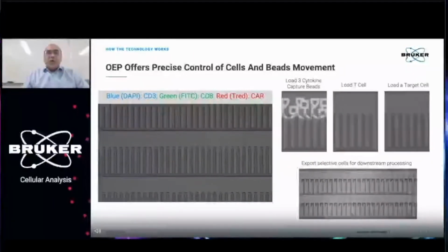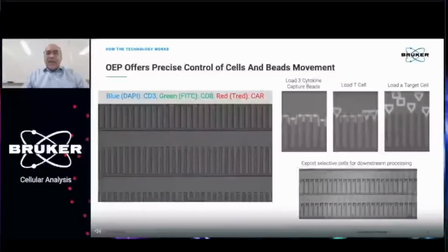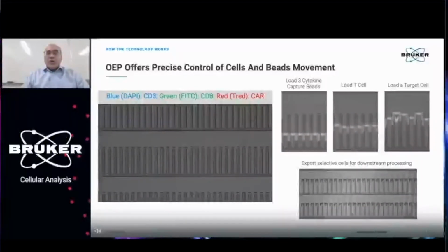And then in the video on the top right, you can see how cytokine capture beads, T cells, and target cells are moving into a NanoPen one after another. And then in the video on the bottom right, you can see that once you are done with a functional analysis, you can select a NanoPen and take all the cells out from that NanoPen to conduct a next experiment with it.